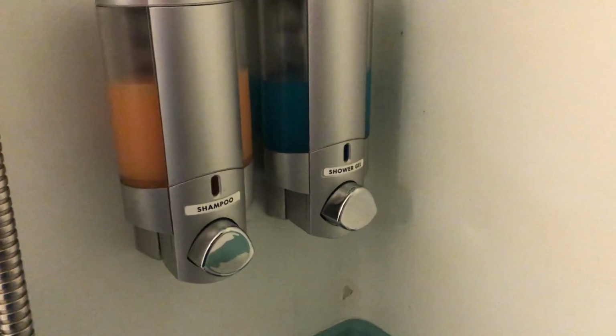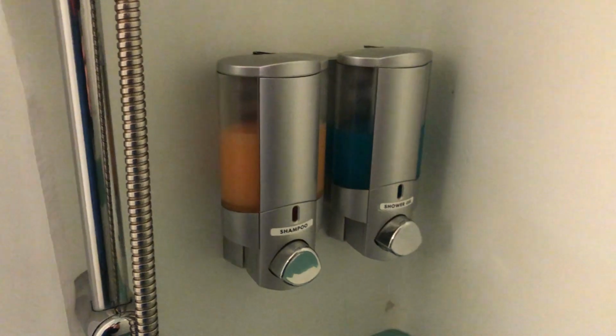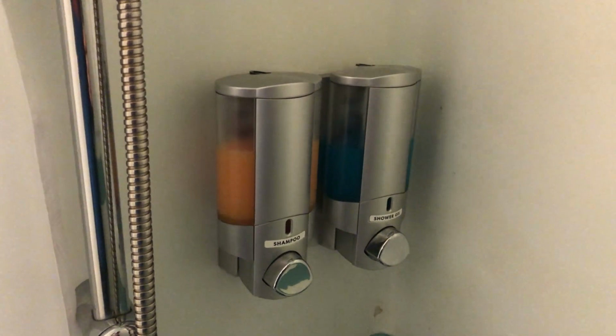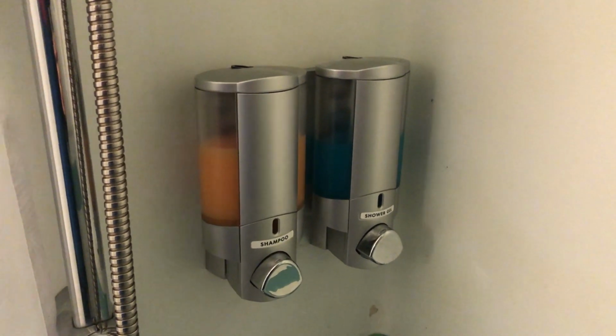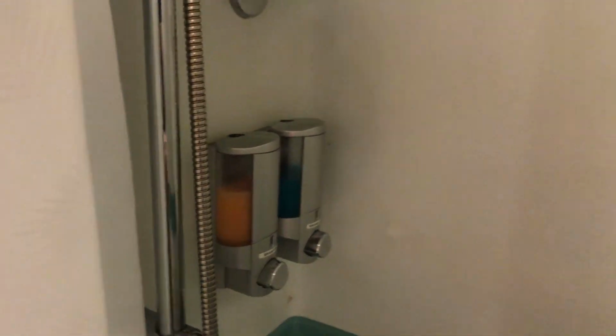Soap dish. Carnival does provide you with shampoo and shower gel, if you weren't aware of that. It works decent for me. I use it when I'm on the ship. It's not gonna stack up to your real expensive, like $30 bottles of shampoo, but it's good for the average person.